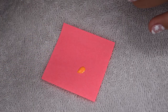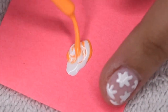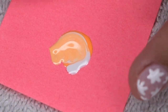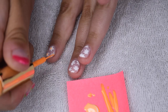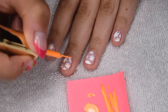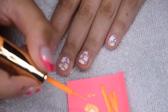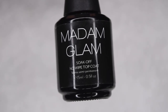Now, I wanted sort of like a medium yellow tone, and I didn't have that in one of the gel liners, so I'm just taking some orange and white and mixing that together to get my perfect shade. And then once I'm happy with the color, I'm just going to dot the center of all of my flowers to really complete the look. And then I'm going to cure one more time to harden up that yellow color.